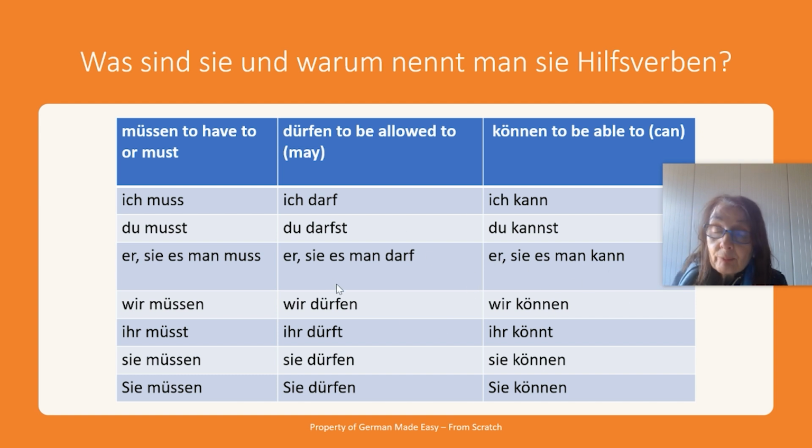And then the verb that you're actually using, the main point of your sentence, is going to be in the infinitive at the end of the sentence or the end of the statement, depending if it goes as far as a comma or a full stop, etc.